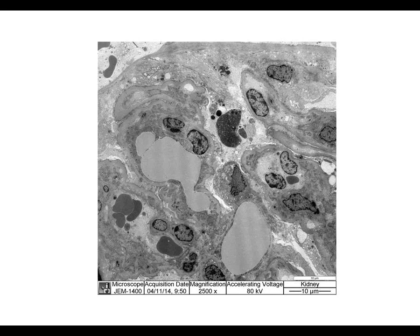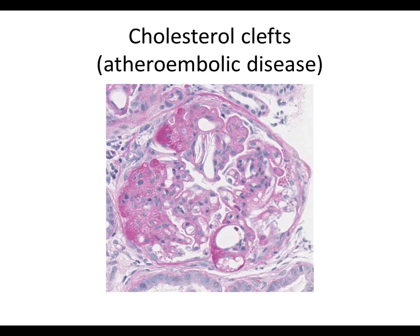And I think I have one more set of pictures. So seeing cholesterol clefts in glomerular tufts should be very concerning. We've only seen it in one dog from our biopsy system. In humans, this is pathognomonic for atheroembolic disease. So if you have a coronary cath procedure and you go into renal failure a couple of weeks later and they do a biopsy, I'm on the hunt looking for these cholesterol clefts. And even if I just see one, I have a diagnosis of atheroembolic disease.